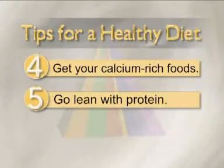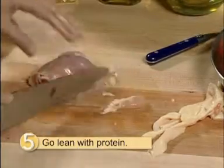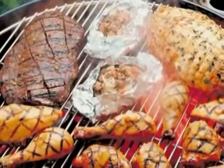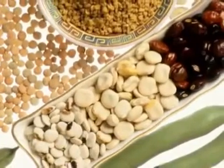Action step number 5. Go lean with protein. If you're going to eat meat, choose lean cuts of meat. When you cook meat, chicken, or fish, try broiling, grilling, or roasting instead of frying. And remember that nuts can be a great source of protein, too.